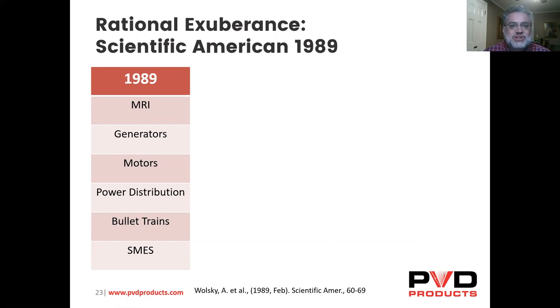So those early, great, very exuberant article in 1989 in the Scientific American, I actually referred to it as rational exuberance, because as we'll see, he imagined a lot of applications. The author here, Wolsky, imagined quite a lot of applications that could arise from HTS technology. And the question is, well, how many of these, which were postulated in 1989, are still in play today? And the answer is most of it.